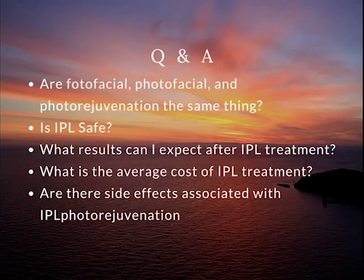What is the average cost of an IPL treatment? Well, an IPL treatment usually runs between $300 and $600 per treatment. Many places offer a package or membership. We are one of those places. However, the exact amount will vary depending on the amount of IPL sessions you want to do, the areas you want to treat, and how often you want to come in.